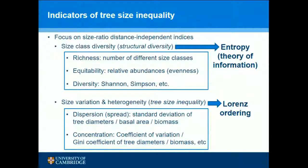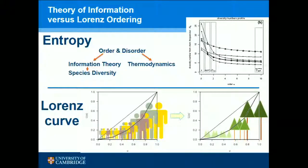And then the other group of all the indicators that I found, I found them based ultimately on Lorenz ordering. So in the end of my research, the conclusion that I got was basically that using the first group, doing this, is conceptually wrong, and we should do this instead. So I'll try to make a point of why I reached that conclusion and make it understandable for you. So I won't explain much about entropy.